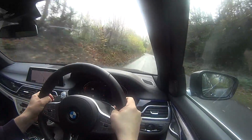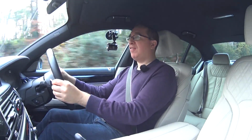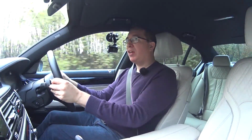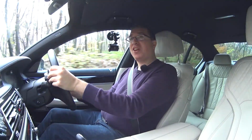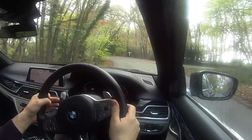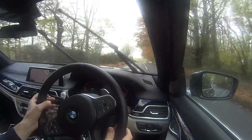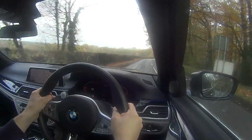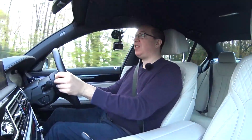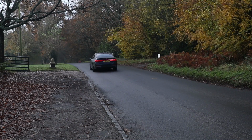Very, very clever. Now, I do need to be quite careful. This particular model, it's the 3-litre diesel, so it's not the fastest car in the range, but there's still 260 brake and a ton of torque that can get you in trouble. This particular one is rear-wheel drive only. They do an X-drive, which means it's 4-wheel drive.